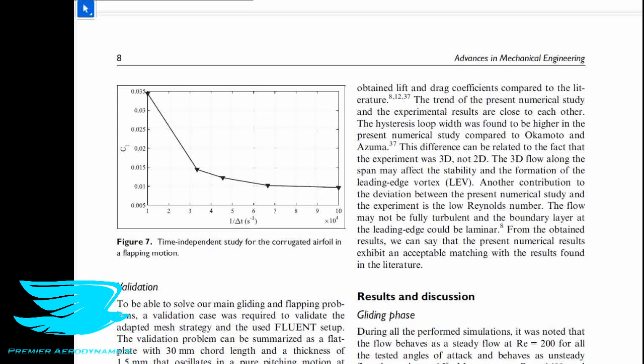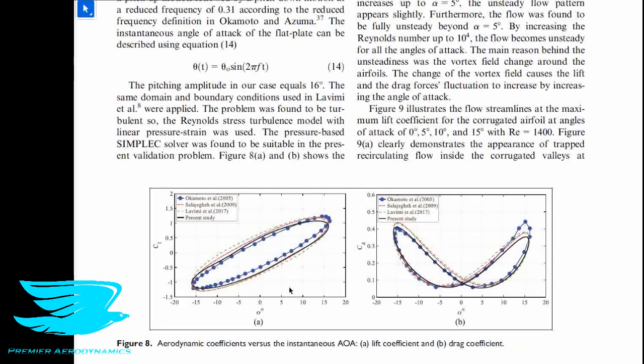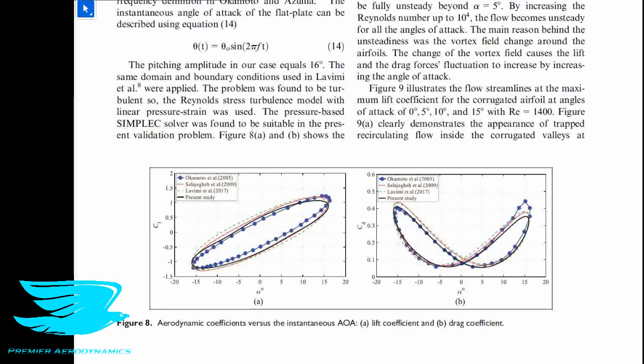And let's look at, finally, the experimental validation data, which we see in figure 8 here. We have the lift and drag coefficients of the flapping airfoil compared to the experimental data, which are in these non-solid lines, or I should say not the black line. The black line is the CFD. The data closely follows the same trends as the experimental data. There are some differences in the magnitudes though. So the author suggests that these differences are due to the fact that the experimental data were 3D and not 2D, which is what the CFD is.